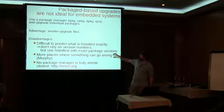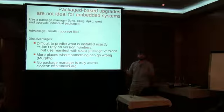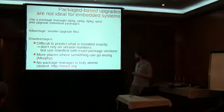A second problem is that by using package upgrades, there are more places where something can go wrong, because a package-based system will typically do more than just overwriting some files. It will overwrite some files, it will delete some files, but in which order will that happen? It will maybe run some script to stop a daemon before overwriting the library that the daemon is using. In principle, the packager has thought about doing this in the right way so that it's atomic and that even if the power is pulled in the middle, it will still work. But because it's adding complexity, there is more chance that something goes wrong.